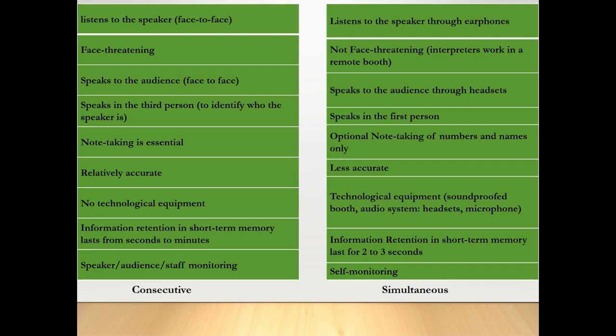So now the question again, which one is more convenient for you? Which one is easier? I believe for myself it's the consecutive interpretation. You still like consecutive? Yeah. Because you are not trained for simultaneous interpreting. True. Now we'll move to how to train yourself for that job, for simultaneous interpreting.